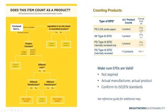So in version 4, what was worth half a point is now worth 1 product, and what was worth 1 product is now worth 1.5 products. So you can see it. There are a lot of EPDs available on the market now, and that number is growing. So you can get to those thresholds with a little foresight and planning and working with your team in a fairly straightforward way.